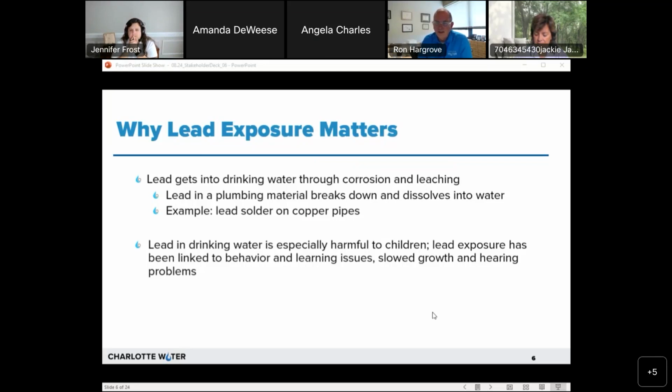But lead, specifically for drinking water, can expose folks through corrosion and leaching out of the plumbing system.